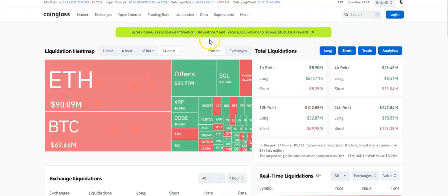Now, the liquidation heat map, 247 million have been wrecked, which is actually not that bad. Yesterday we were up at like 600 million, and it was mostly the longs that were getting wrecked. So now it's the shorts. So that's good in my opinion.